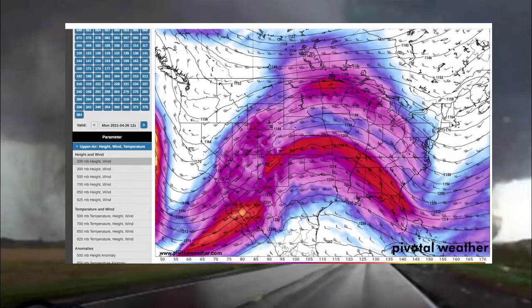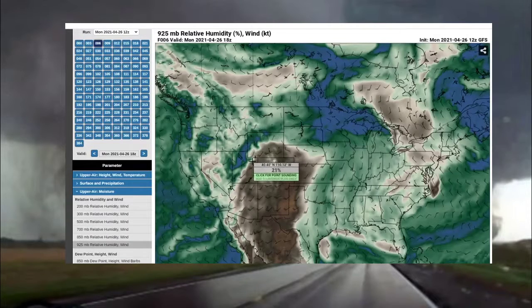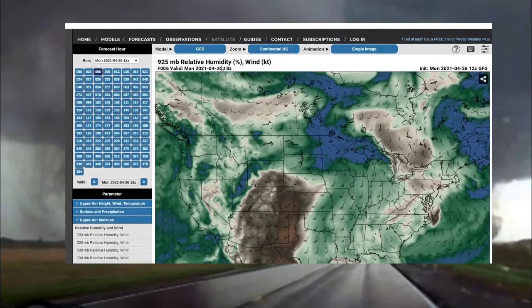Now if we look here at the moisture, this is really surface level, 925 millibars, so almost surface. We can see we've got plenty of moisture here on the southern plains that continues to funnel in from the Gulf of Mexico. But we also see this dry line just to the west that'll serve as a lifting mechanism. It'll actually move throughout Texas.